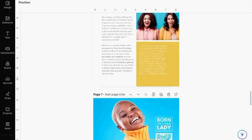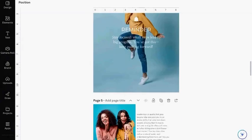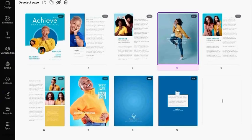So this is the 8-pager, which gives you the opportunity in each issue to have full pages. You can do a reminder, a challenge, a 2-page article, and a 1-page article.